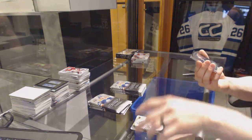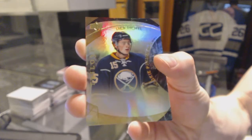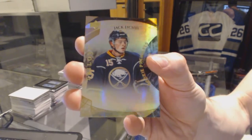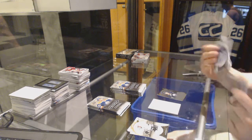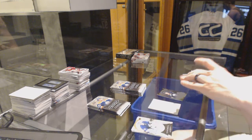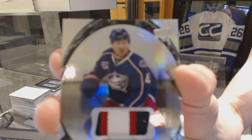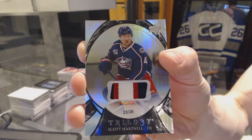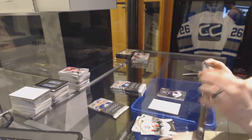Got a level 2 rookie numbered to 499 for the Buffalo Sabres, Jack Eichel. Jack Eichel out of 499 for the Sabres. We've got a 3 color rainbow black patch number 23 of 28 for the Columbus Blue Jackets, Scott Hartnell. 23 of 28 for the Jackets, Scott Hartnell.